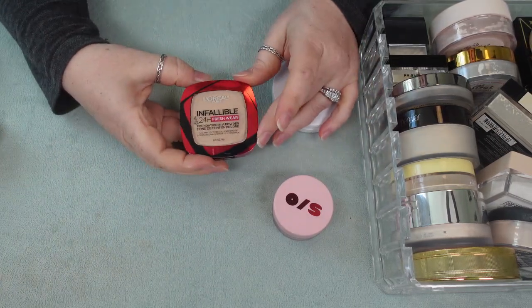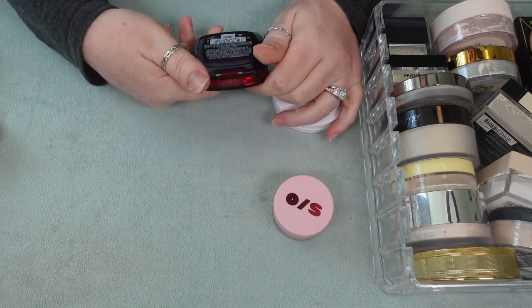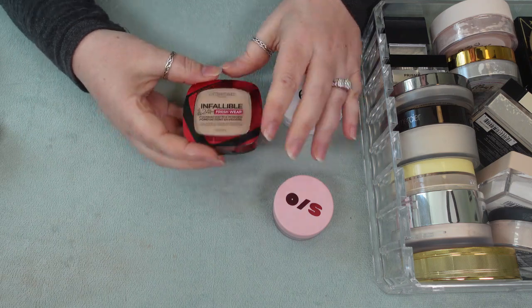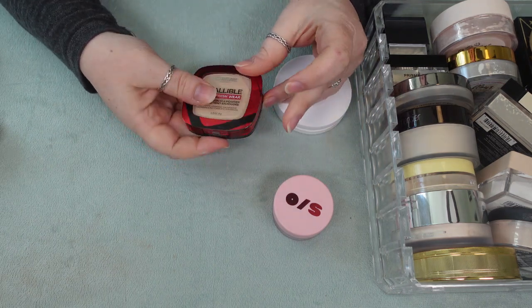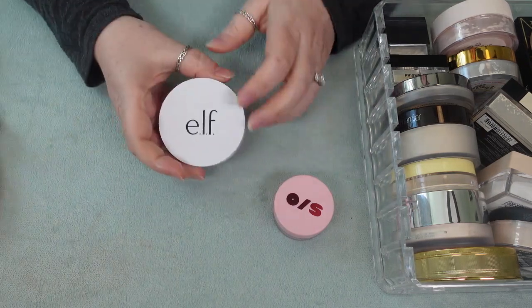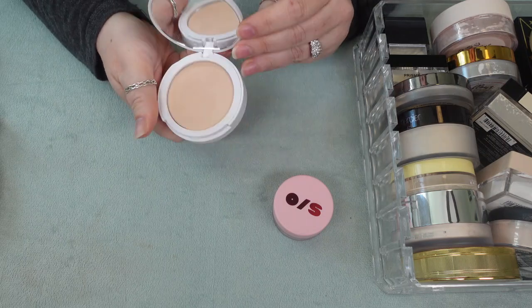Then this is a repurchase for me. It's the 24-Hour Fresh Wear Foundation Powder from L'Oreal. It's in the shade 130 Ivory Beige. Again, locks down my foundation. I love it as a setting powder, so I'm going to hold on to that one. Another holy grail of mine, the e.l.f., now I'm just making a mess, powder foundation.